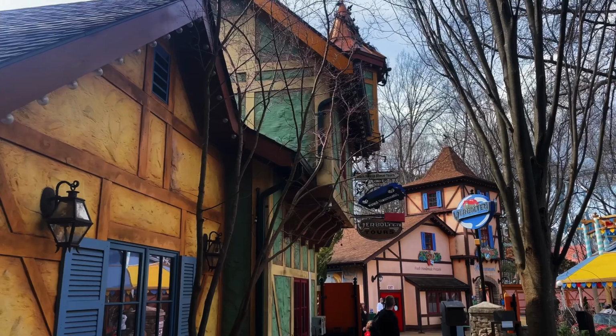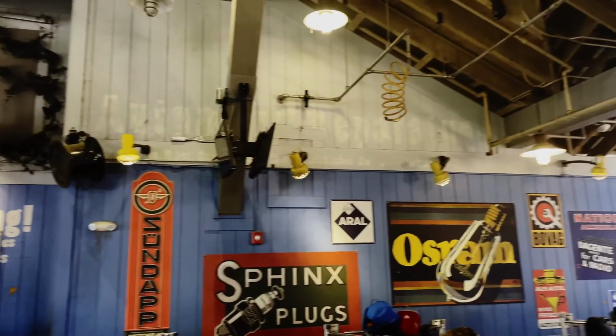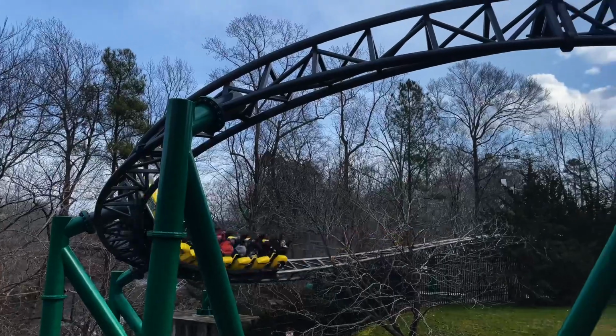I think the whole theming going into it is amazing. The cars are awesome. The trains, I think they're my favorite trains of every coaster because they look like a car, and sometimes they have little sounds, and at night sometimes the headlights are working. It's just the small details on this ride that are so awesome, especially when everything is working and it's all interconnected to create this whole sensory experience. That's why I love Verbolten.